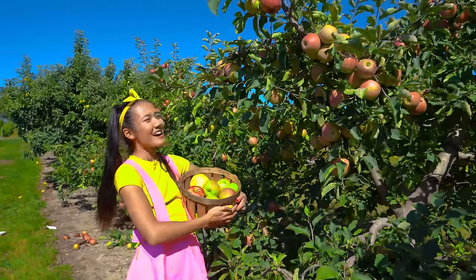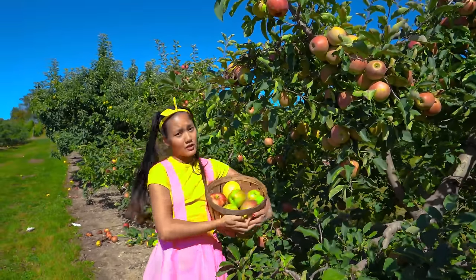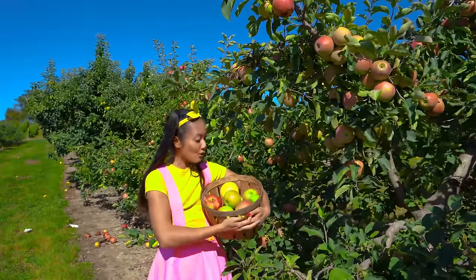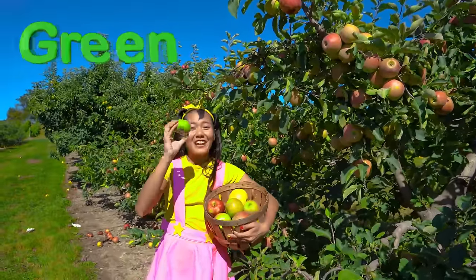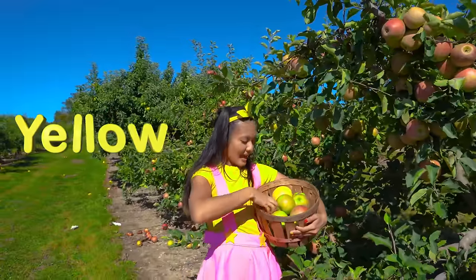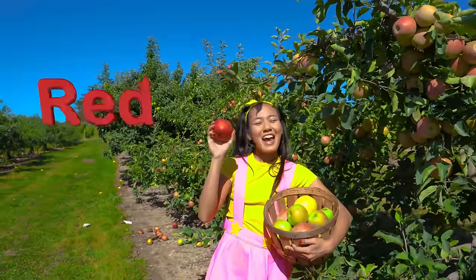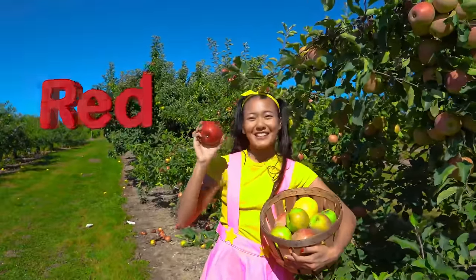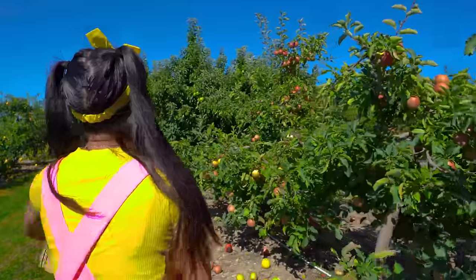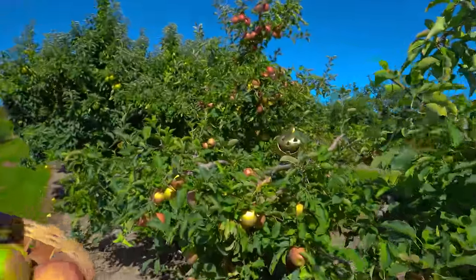Lots of apples right here. Here's an apple fact for you. Did you know that apples grow on trees and they come in all sorts of different colors? Ooh, I have a green apple right here. A yellow apple is just like the sun. And a super red apple that's also super juicy. And oh, I thought I saw a golden apple from before. Is that a golden apple?